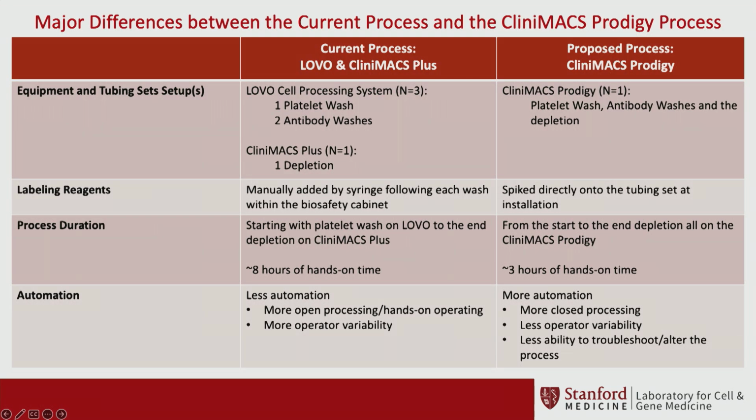And here's a short table. I'll quickly be going over some of the major differences between our current process and the Clinimax Prodigy process, starting with the equipment and tubing sets required for each process.